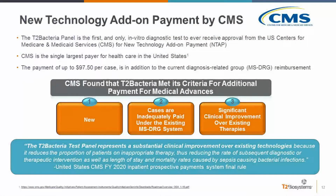So one of the exciting things of this last year, and really boosted our confidence and the support that we're seeing from the US government, came from CMS. So about a year ago, we engaged in this new technology add-on payment process, or NTAP. It had never been given to a diagnostic before. We worked with the group there at the CMS through a fairly rigorous process of meeting with them, submitting written information, and then had a lot of customers and supporters provide information as well, and shared a body of clinical evidence that showed that the test was a clinically significant improvement over the standard of care. And that was the key thing that we had to demonstrate.